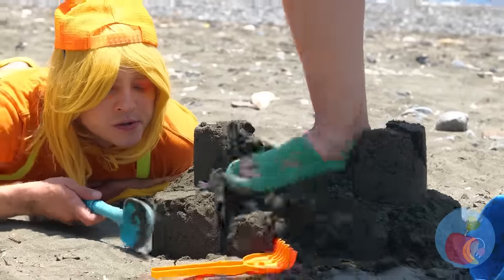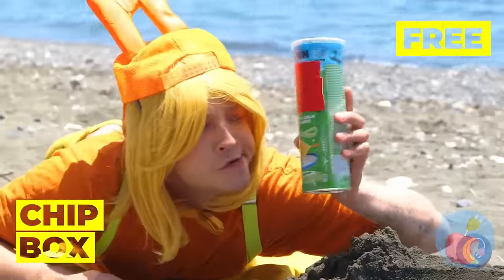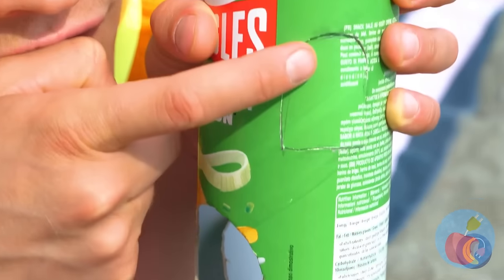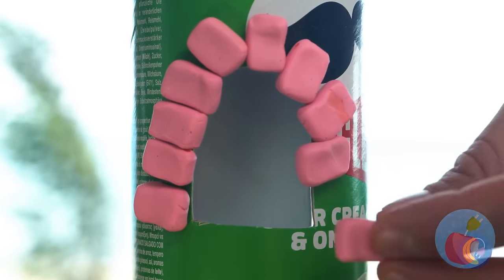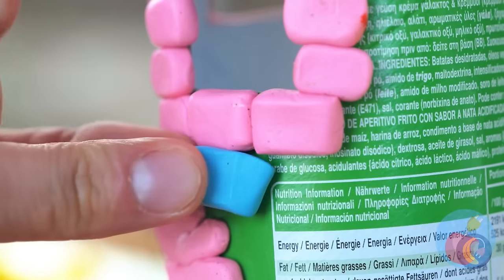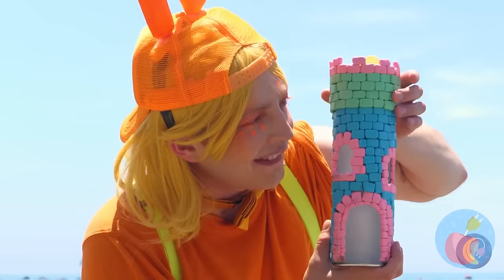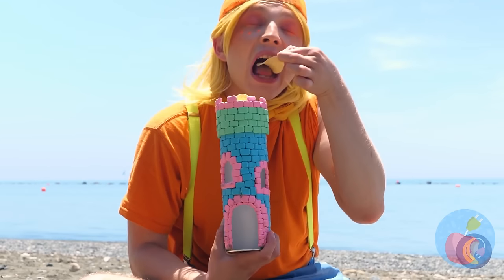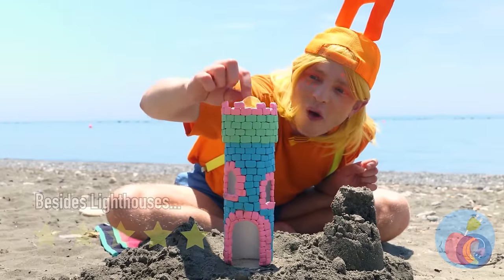Hey, watch your step. Ooh, what's that? A chip box? We can use it to make a new sandcastle. Just sans sand. But it can have candy. It helps that they're already brick-shaped. What a pretty tower. And the best part, this top even comes with chips. Have you ever seen a beach tower?